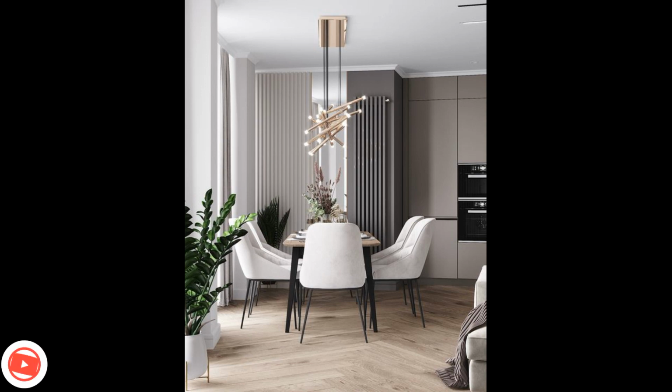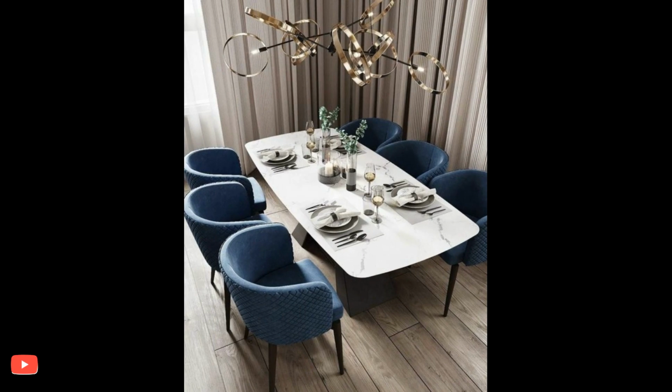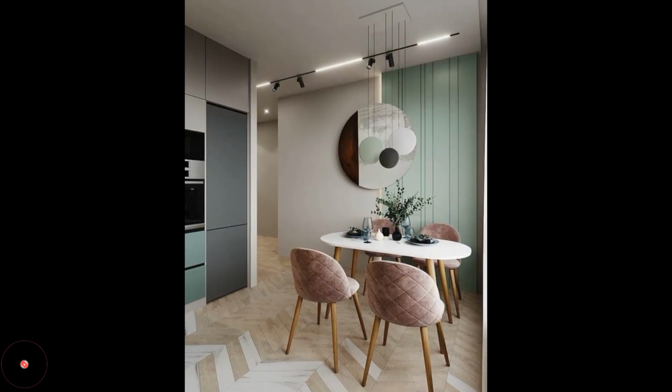Another emerging trend is the incorporation of unconventional shapes and designs for dining tables and chairs. Oval or round dining tables, for example, offer a contemporary twist on the traditional rectangular shape, encouraging a more intimate dining experience and enabling better conversation among diners. Similarly, chairs with unique silhouettes or interesting cutouts contribute to the modern and artistic appeal of the dining set.